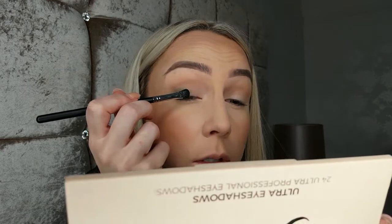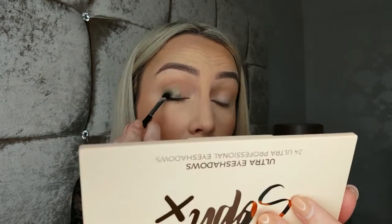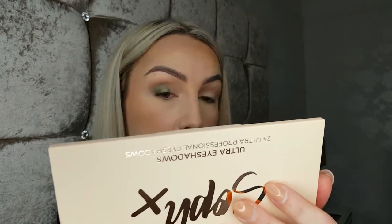Actually, I think sometimes it depends, I'll pack it onto my brush and then spray the Fix Plus, but I think I'm going to spray first. And then pack it onto the eye. Maybe getting a wee bit more payoff, but it was still pretty good dry. Just gonna go in on the other eye, pack that on.